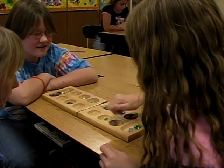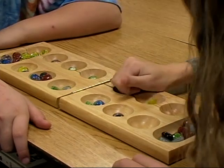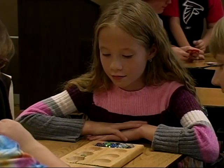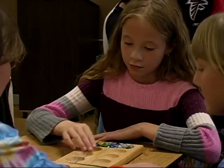Next up is Mancala. Mancala could be the oldest game known to mankind. Stone Mancala boards were found in the pyramids. Mancala is played on a board with 2 rows of 6 shallow holes and 2 larger holes on each side of the board. The object? Capture as many stones as you can. It's for ages 8 and up, costs $10, and can be bought at any department store.